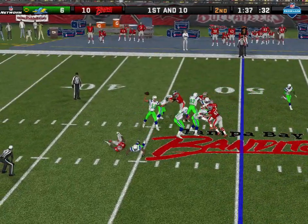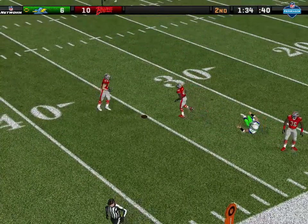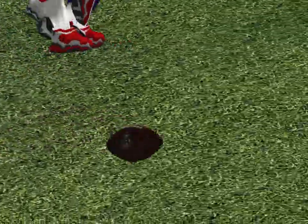Pass play here on first down, with the pass. Complete as the defender knocks it away. And there's not one wide receiver who can ever claim he's never dropped a pass. It's just part of the game.